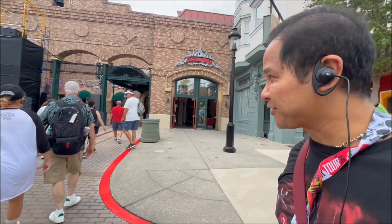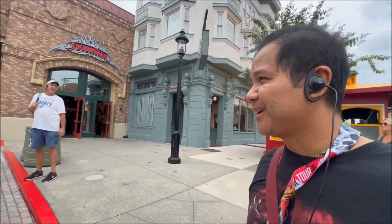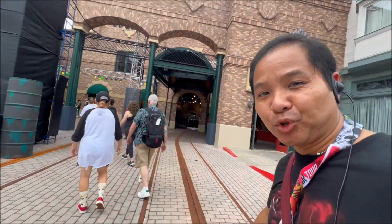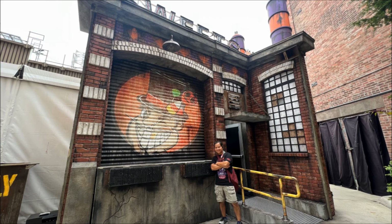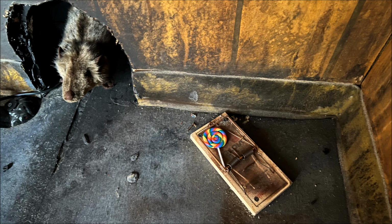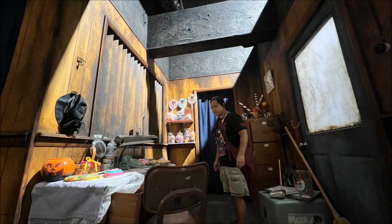Alright guys, headed to Fast and Furious for the last house on the tour. This is going to be Major Sweets Candy Factory, and there seems to be another group here waiting as well. So the last house was going to be Major Sweets Candy Factory, and this house was located at the Fast and Furious Supercharge area, where they've previously housed a number of Blumhouse houses.